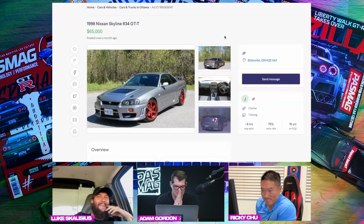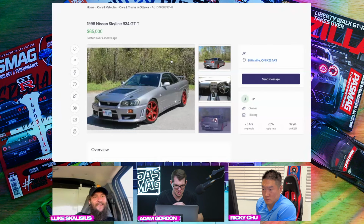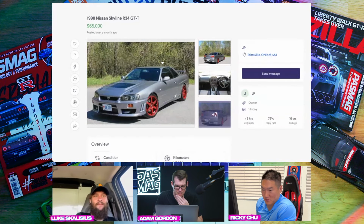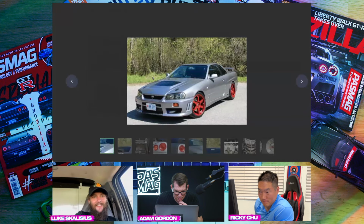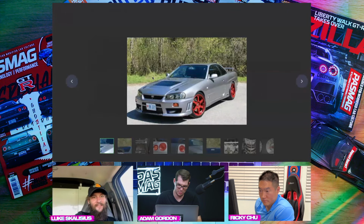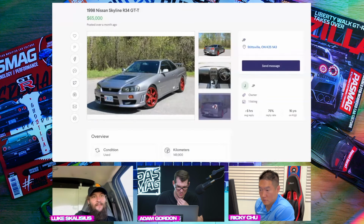What is this, Adam? I'm very torn. If I hide the wheels, this looks pretty good. I was gonna say the wheels are burning. Are those even real? The wheels are bold. Those are not, unless that's a special edition of Rays or something. I don't know what those are, and I don't like the finish whatsoever.